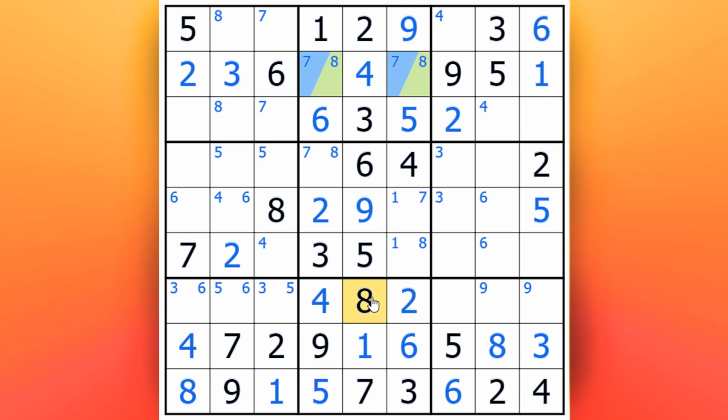No other change. The 8s. Well, up at the top, can't have an 8 down here now, so the 8 must be between here and here. And the 9s, well, we can't have it over there. We can't have it here, so that is where the 9s are going to crop up in this one. That's as far as we can go with the 9s.